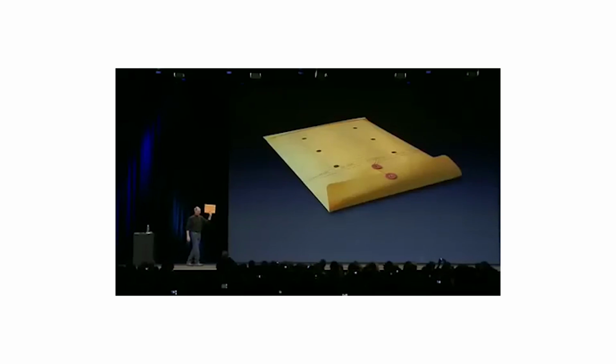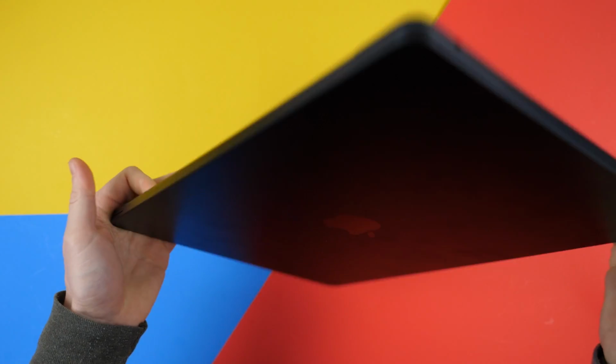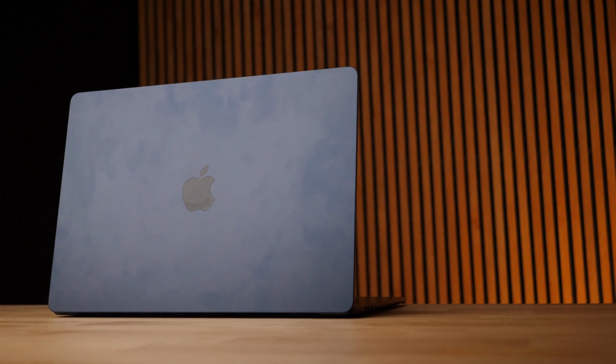In 2008, Steve Jobs walked onto the stage with a manila folder and pulled out the future of computing, the MacBook Air. It was an overpriced, hot, and kind of a bad computer. However, 14 years later, after being a staple to the MacBook lineup, the MacBook Air reached its final form in the 2022 15-inch M2 MacBook Air.